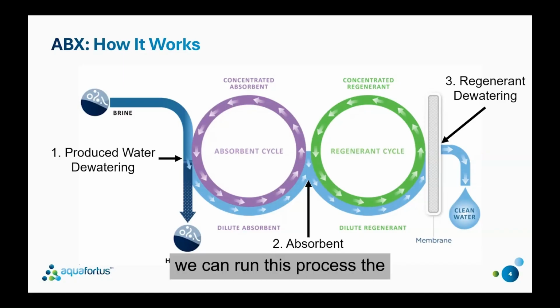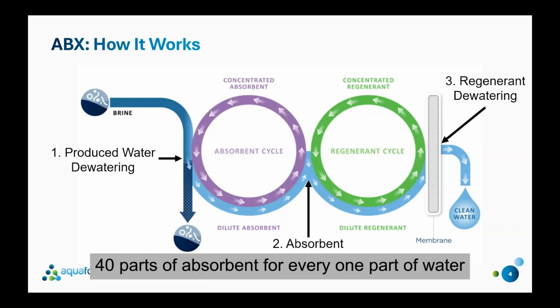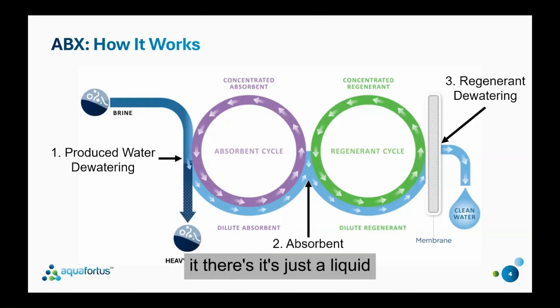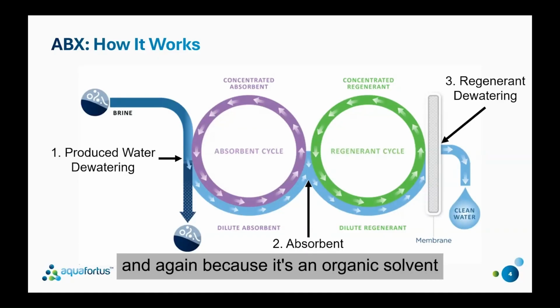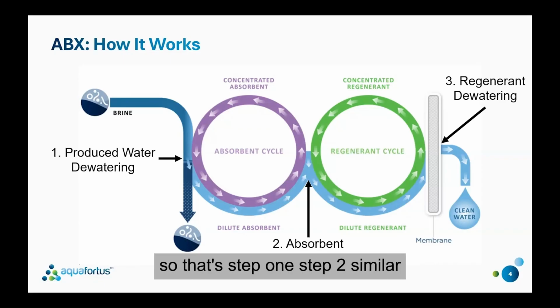We can run this process, and the key control step is the ratio of absorbent to water. Hypothetically, if you put 30, 40 parts of absorbent for every 1 part of water, what comes out is just salt, because you pull all the water out of your feed. All it does is pull water out. It's just a liquid contact process driven by osmotic pressure difference. We draw water into our absorbent and out of the wastewater stream. And because it's an organic solvent, highly nonpolar, it's immiscible in the wastewater. So the heavy brine we're rejecting keeps sinking to the bottom, and we can just skim the absorbent plus clean water off the top. So that's step one.